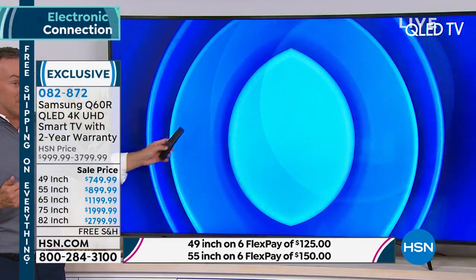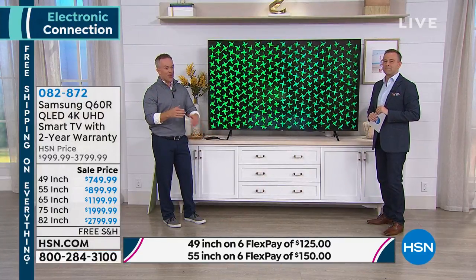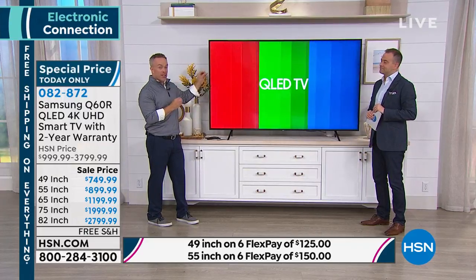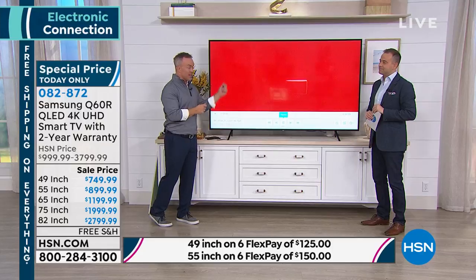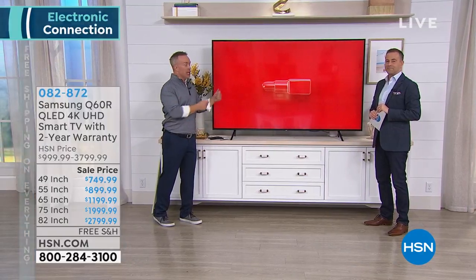But in terms of the Samsung library of televisions, the Q series of TVs is their top tier. Yeah. So you're walking away with the number one name brand, their top tier line, and that means specs like 4K. What is 4K? You probably heard about it, but 4K is quadrupling the number of pixels in a high definition TV. So if you have high definition, it quadruples it.